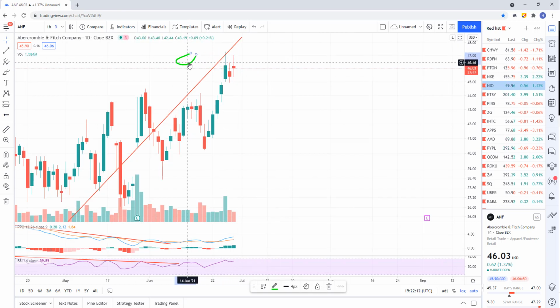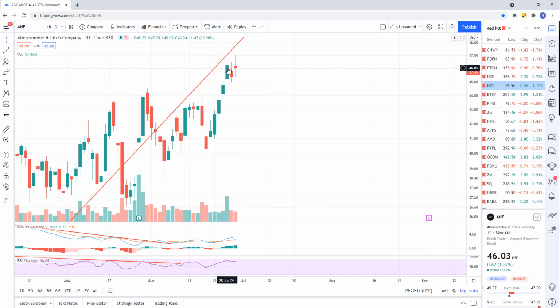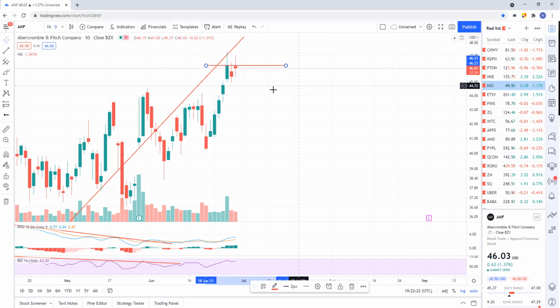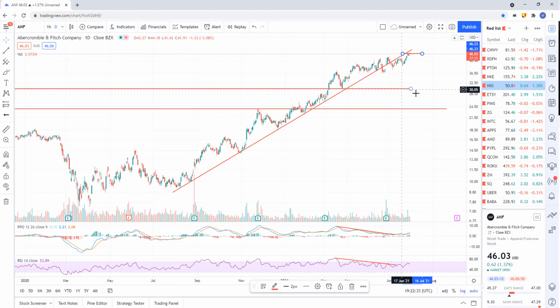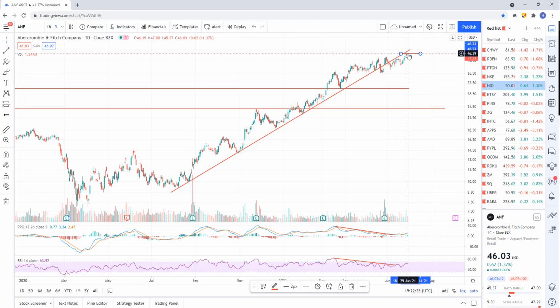Let me get rid of that little squirrely. We backtested it right there on the 25th, full backtest and a failure. Kind of creeping, but again, we're struggling right in this area. So you can see we're holding this resistance line, kind of that former top where it closed at. I think it's likely we're going to reject right in this area. So I like this as a short. And what I would do is, you could take the short here.